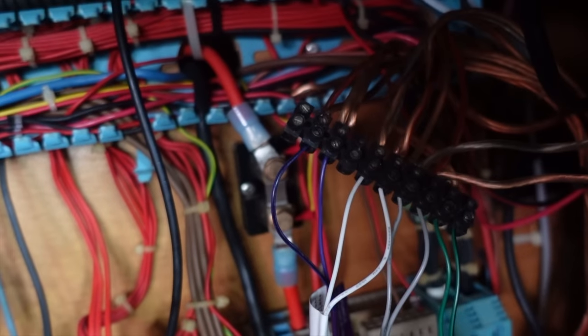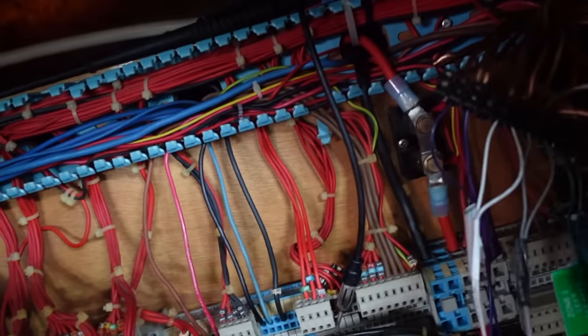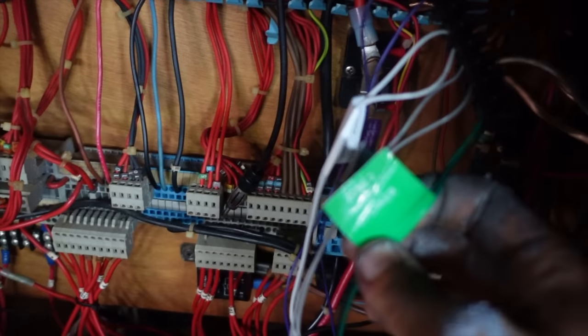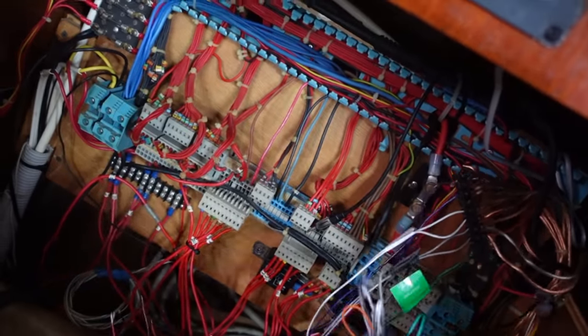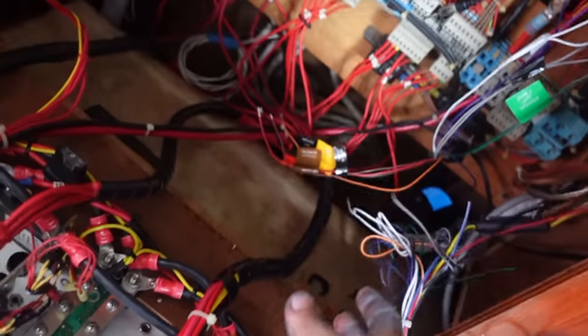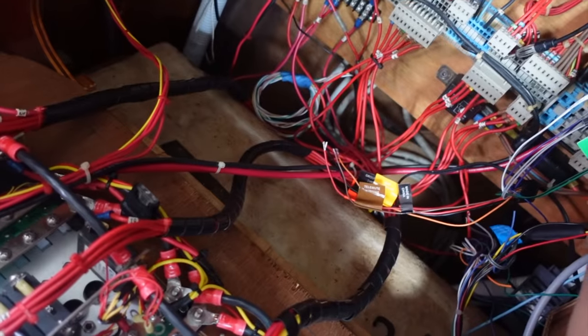I just replaced all the new wires for the speakers. Well, the wires going from the stereo to the speakers. I just replaced all those from here, and now it looks like I'm gonna need connectors for the rest.